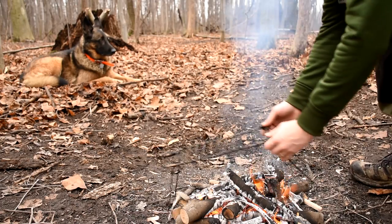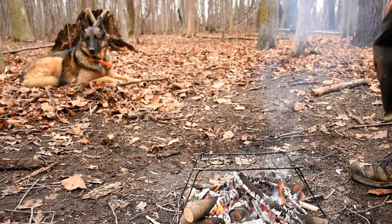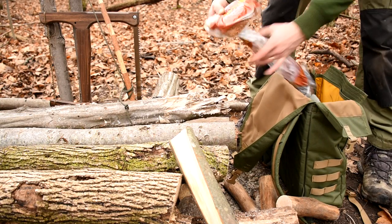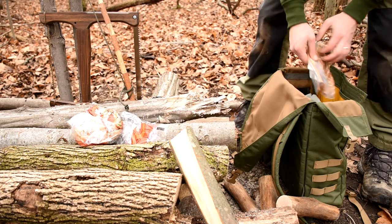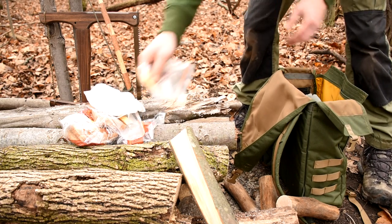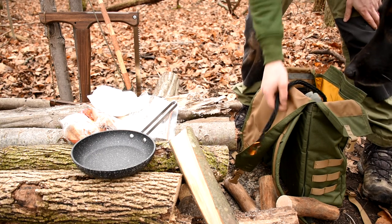Well, it's died down enough for me. I'm hungry. I've been out here for too long without eating, so time to eat. All right, so I have to redeem myself after my mishap the other day with Mike. I dropped the eggs in the fire, so I brought out pretty much the same stuff. We'll make it a little bit different way, though.